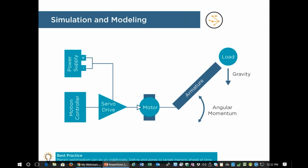So what makes a model good? Well, it has to be specifically designed to answer specific questions. It has to be designed by someone who understands the interaction between the different modules, between the different sub-modules. So you have to have someone who understands how the motor's winding characteristics affect the current requirements of the servo drive, if that's a question you want to answer. And you have to have tools that help to solve these problems. It's very difficult to solve these things with pen and paper.